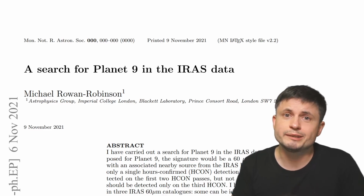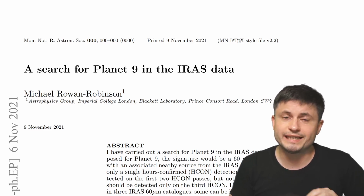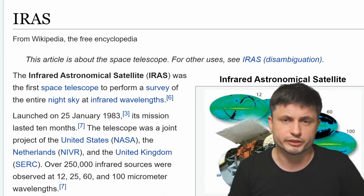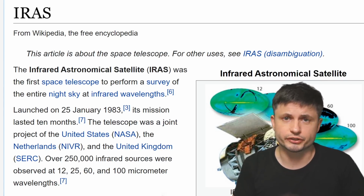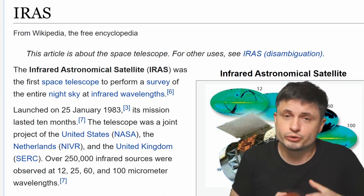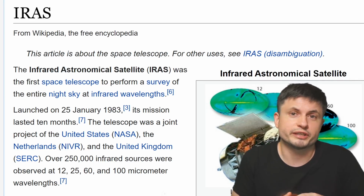He looked at extremely old data from one of the first infrared surveys of the entire night skies, or basically the granddaddy of all infrared surveys, IRAS, the Infrared Astronomical Satellite. This was a survey conducted nearly 40 years ago, in 1983. It lasted for just under 1 year, but collected quite a lot of data. And what's really cool about this telescope is that it seemed to have been extremely good at detecting a lot of infrared things that at first made no sense to anyone.